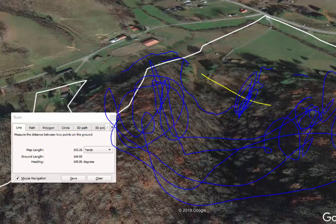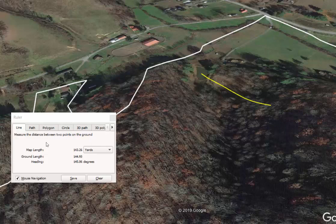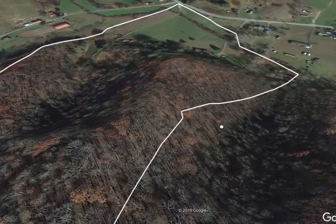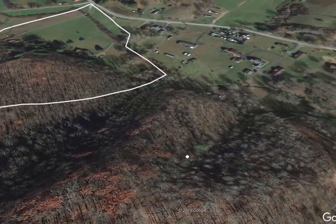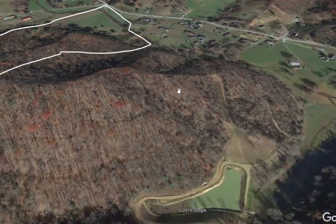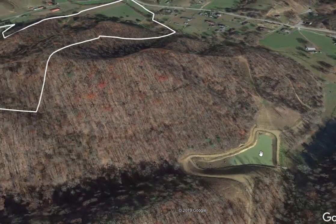Okay. Other than that, you're probably not got a lot of early season stuff here on this property. I know that there is another water source. I thought I seen it on Cal Topo a while ago. Right here. Let's measure that.